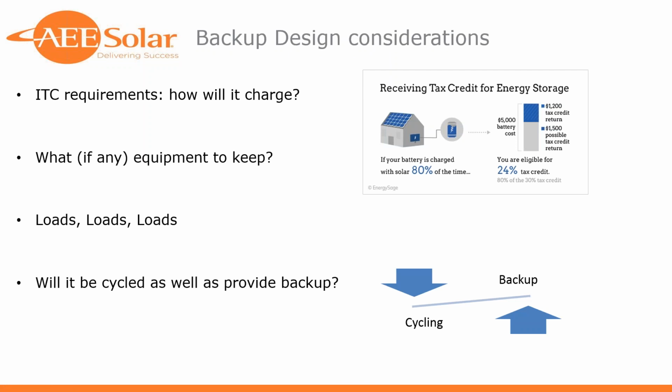The first one, and I wanted to call this out right up front, is ITC requirements on how it will charge. So the tax credit for storage is tied to what percent of the energy will come from the renewable production. So the call out here from Energy Sage, if your battery is charged with solar 80% of the time, you're going to take 80% of that, currently 30% ITC, and be able to offset that. If you are not planning to or can't prove that you're charging it from your PV system, then you're going to be able to claim less of that tax credit.